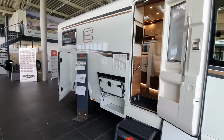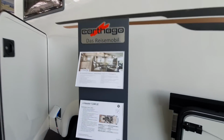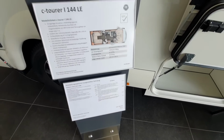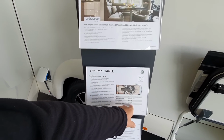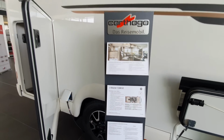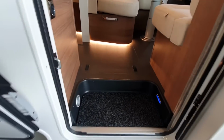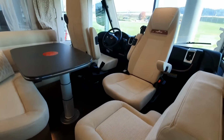And so, we'll come on to this one, C Tourer. I141LE 95. Oh, so this was an important thing. 103,000. This one here is 7 meters, 699 by 227. So we've got extra 15 centimeters on it, and 289. So we can compare the two or the three and see where the difference is.